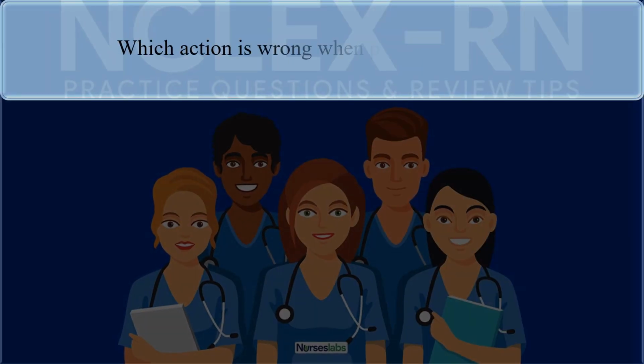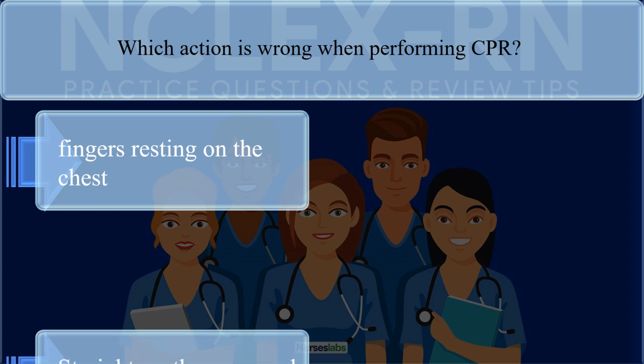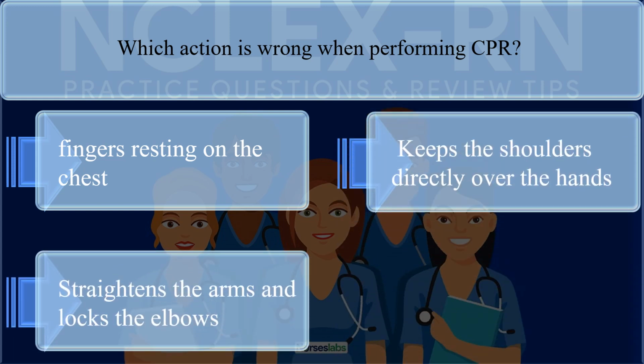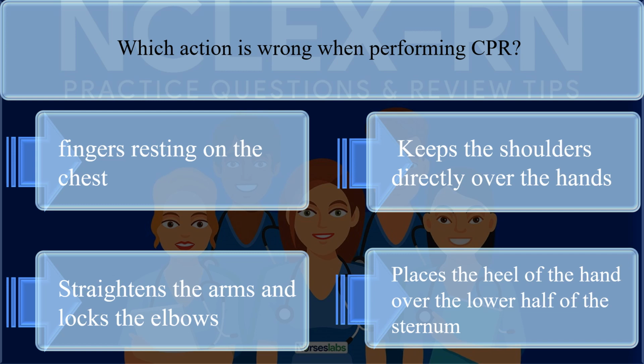Which action is wrong when performing CPR? Fingers resting on the chest. Straightens the arms and locks the elbows. Keeps the shoulders directly over the hands. Places the heel of the hand over the lower half of the sternum.